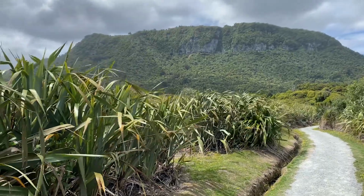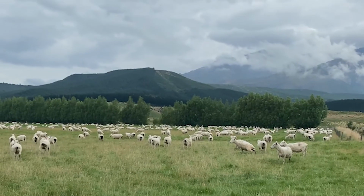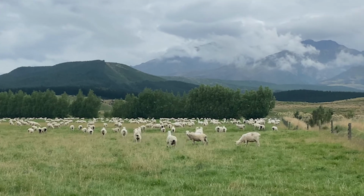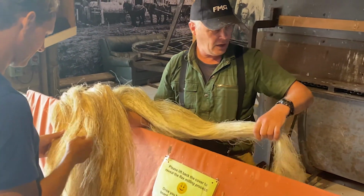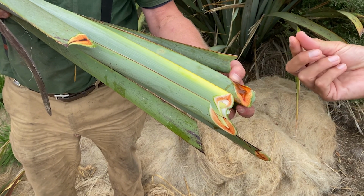Did you know that New Zealand's main export products used to be circular materials? But how sustainable is wool? And can New Zealand flax be revived? The real value of harakeke will be that gum.